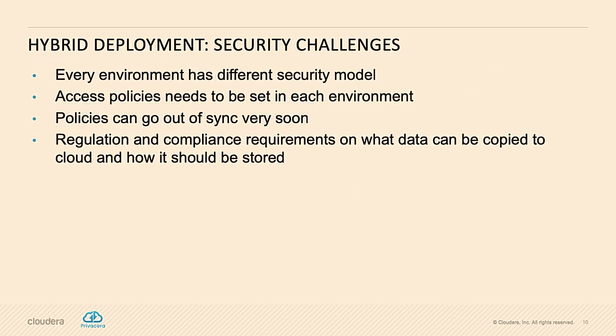So there are a few challenges when it comes to the hybrid deployment. The first thing is every environment has its own security model. This is very similar to what it was before Ranger was in Hadoop. Every component had its own security model. And since every environment has its own security model, you have to explicitly set the policies in each and every environment. That means pretty soon the policies are going to go out of sync, and you may not even get the same consistent behavior in all of them.